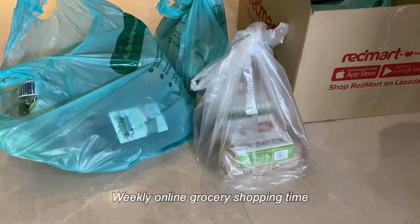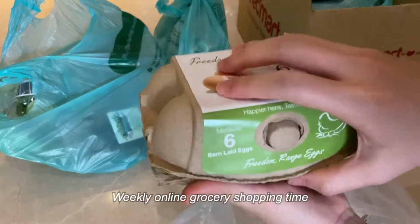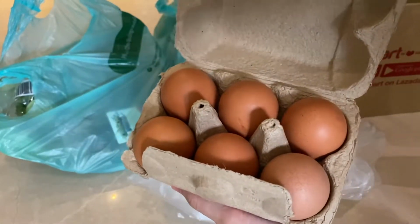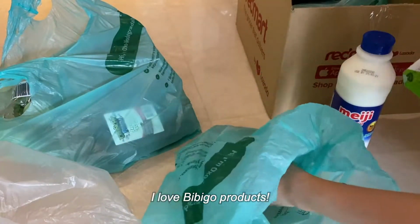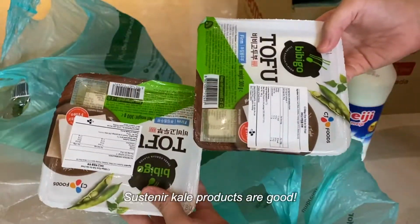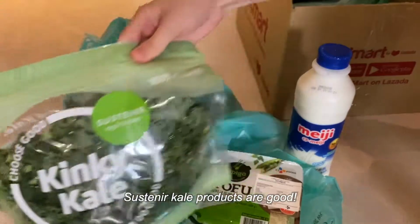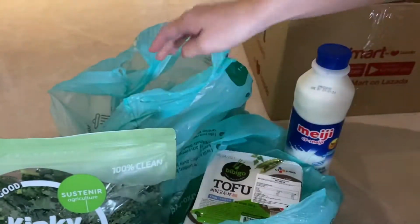Hi everyone, today I got my RedMart delivered again. Great. Milk. And tofu. And here I've got kale. This is my favorite kale. Tomato, sweet pepper, and cucumber.